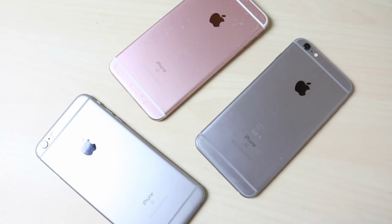The 7 Plus is a little bit more expensive, but I would still say there's really not too much difference between these two. If you're in a pinch and you need an iPhone that's going to last you at least another year or two, the 6S Plus is definitely a good option. But if you have a little bit extra money, the 7 Plus is going to last you longer and it's going to give you a better experience. So that's pretty much my take on it.